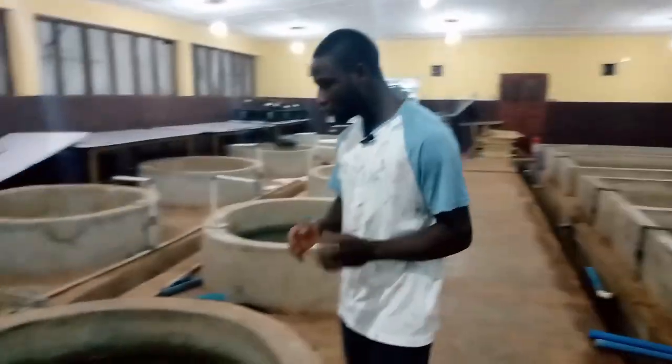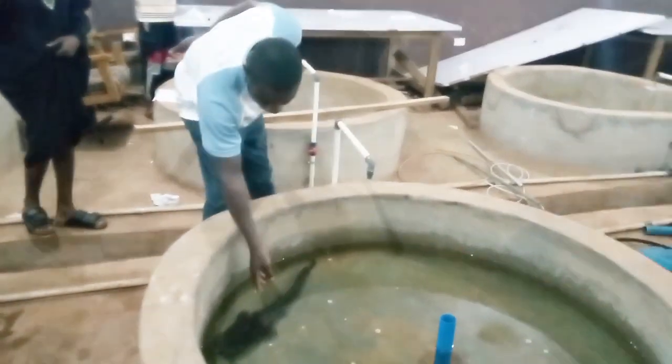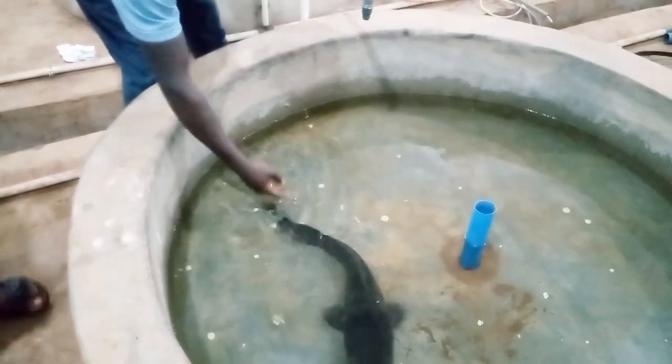And here are the two female brooders that we are going to be injecting this night. Let them sit. And each of these female brooders weighs 2 kg. Let them see the second one.